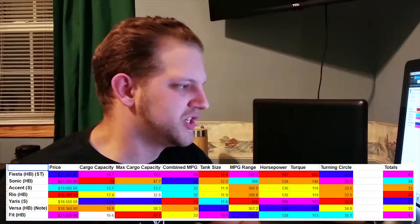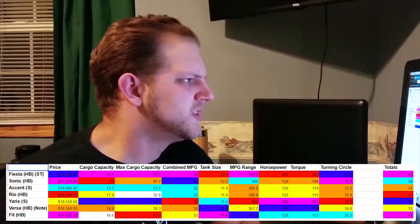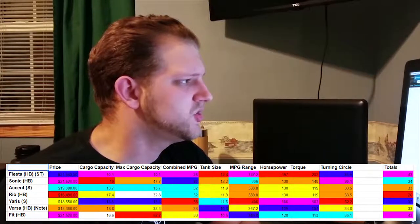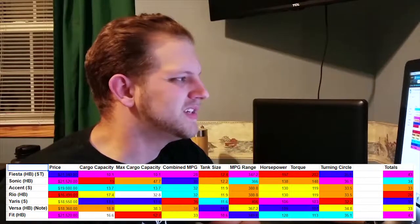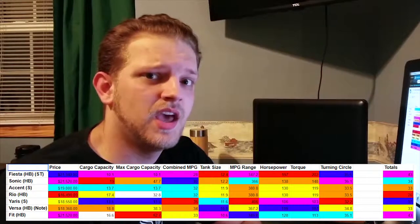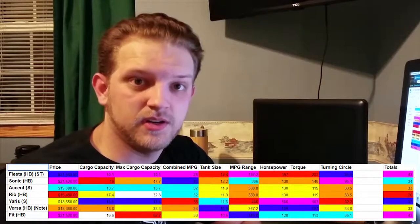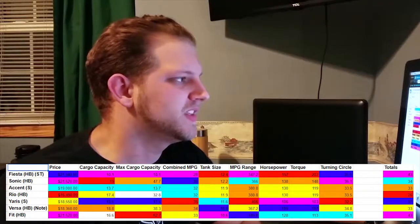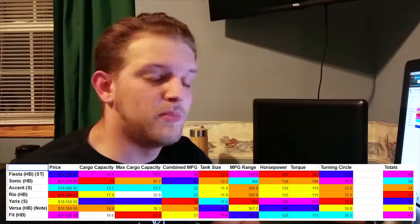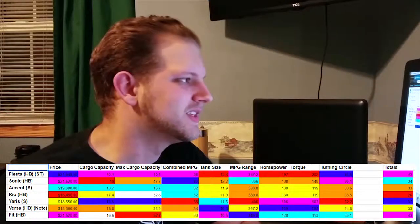Now when we start running through the rest of the numbers, I'm just going to give you the abridged version here, because I don't want to make this video very long. But cargo capacity does change around a little bit from last time. Last time the vehicle with the largest cargo capacity with all seats in place was the Honda Fit, of course, because at the time that was the only hatchback in the category. Now that multiple are hatchbacks, the Chevy Sonic actually comes out on top.